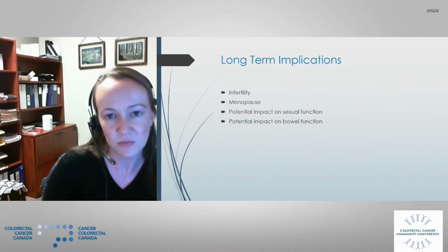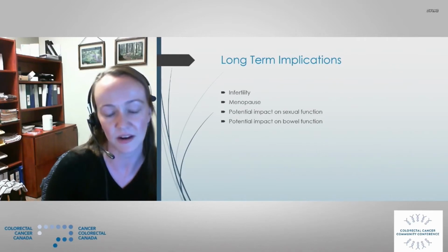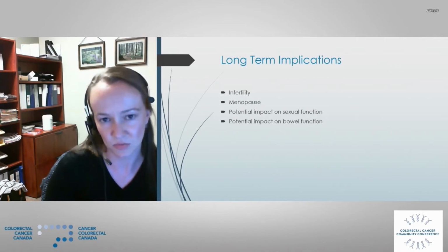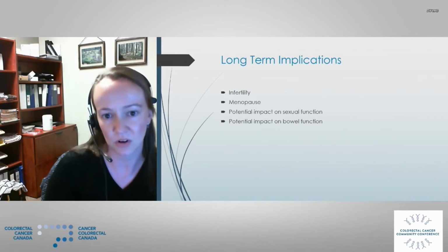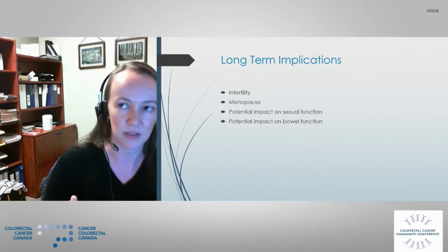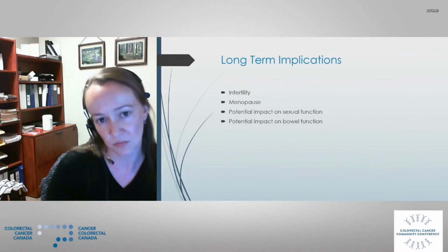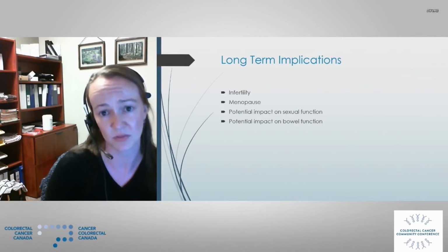In terms of long-term implications, unfortunately, it is associated with infertility for both men and women. So if having children in the future is the goal, we recommend either sperm banking for men or egg harvesting for women before starting treatment. Women will also go through menopause, and if that is for a patient that wouldn't normally be going through menopause at this point in time, hormonal replacement therapy is important to prevent the early complications of early menopause.